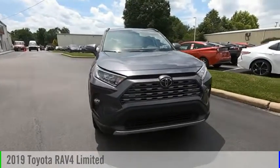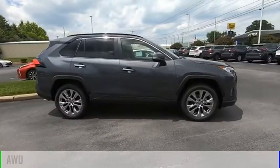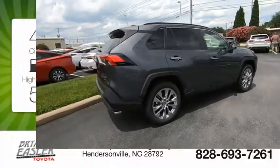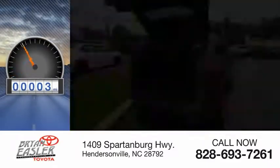Looking for the right vehicle? Check out the 2019 RAV4. This vehicle is powered by an all-wheel drive, 4-cylinder, 2.5-liter engine. Great fuel efficiency saves you money by requiring fewer trips to the gas station. This vehicle has less than 100 miles.